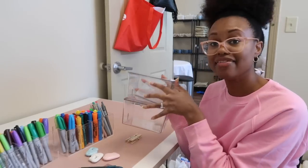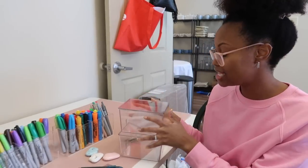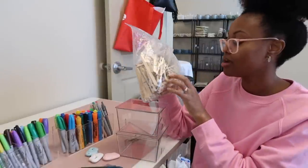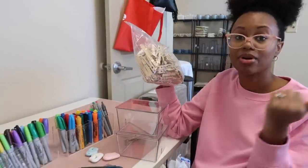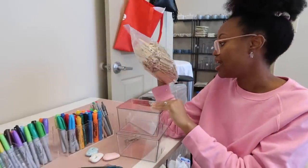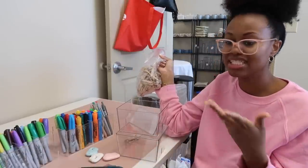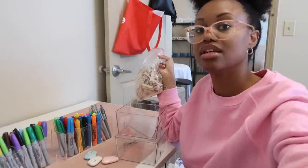I do have these things left over from the snack supplies, so I'm gonna put some of these clothespins in here because I use those a lot when I'm doing my content photos. And then I'll figure out what will go in this other one. Maybe some sticky notes or index cards.